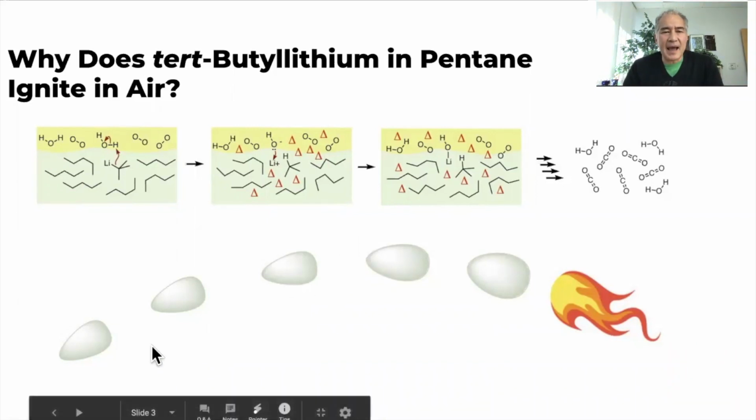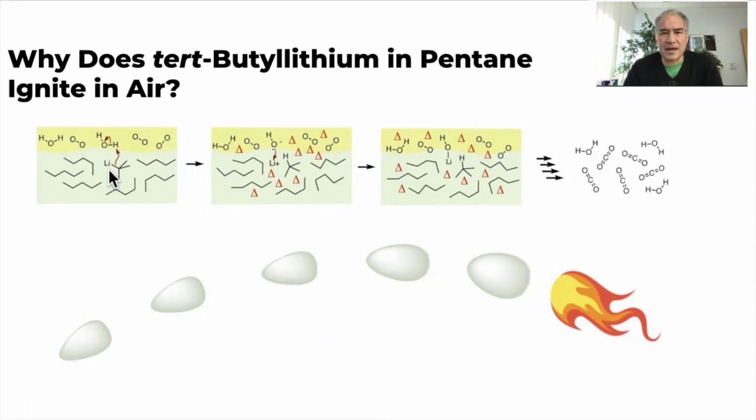So let's take a look at what happens as these droplets fly through the air, as this liquid flies through the air, this solution. He was working with a solution of tert-butyllithium. It's got a carbon-lithium bond in pentane. This is probably the most reactive and most pyrophoric reagent that we work with in my laboratory and many laboratories. And it just happens to be sold as a solution in pentane, which is one of the most volatile and most flammable solvents that we work with in the laboratory. So what a dangerous combination.